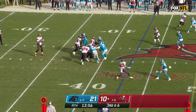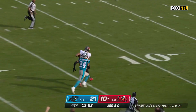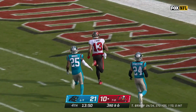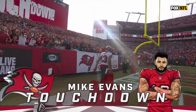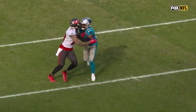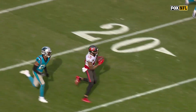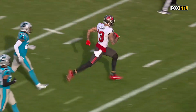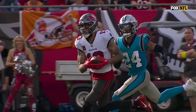Third down here. Brady letting it fly. Evans is open again. He's got it. Evans inside the 10, and he scores. I think they're back. For whatever reason, C.J. Henderson just kind of stops. I don't know what he's doing. He's up in press. Carry him down the field. I'm not sure what would cause him to stop.